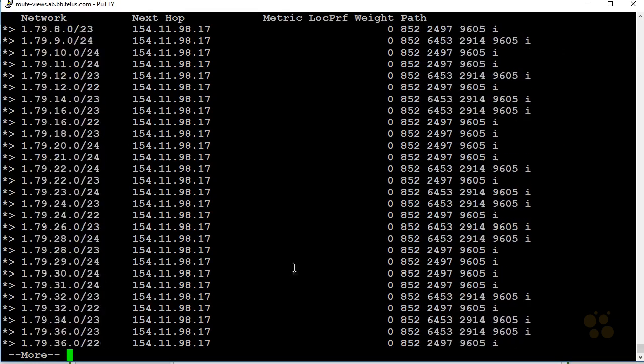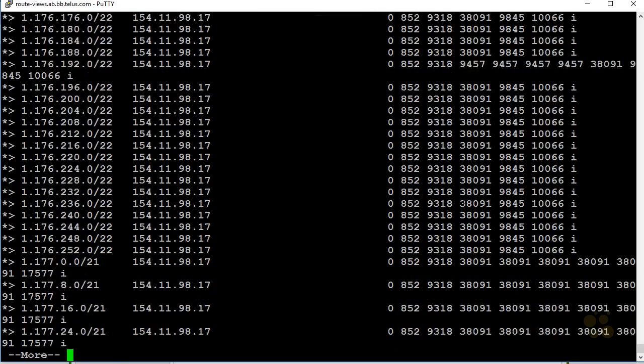Now, if we had, hang on, let me see if I can get another router. Oh, wait, hang on. Before I do, I want to show you this. This is an example of AS path prepending. So whoever is advertising the 1.177.0.0/21 route is actually going in there. Look at the autonomous system 852 that, before it got to this router, 9318, and then look at this, 3891, 3891, 3890, and 38091. Right? So what?